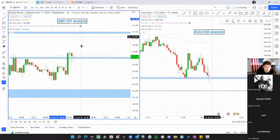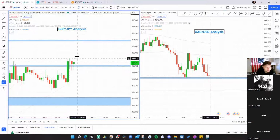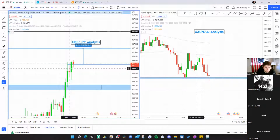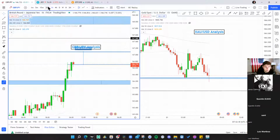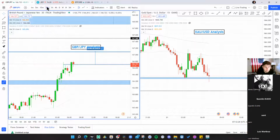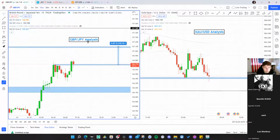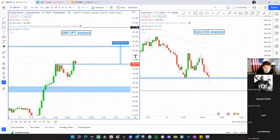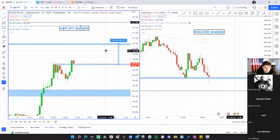I want to break down more pairs, but I want to see what GJ ends up doing here. This 1 hour wick might be enough for you to keep your stop loss below it to continue up, which would be great for like a risk or reward standpoint. Anybody have any questions, or anybody have any charts besides GJ that they want me to go over? It's how you get better, guys.